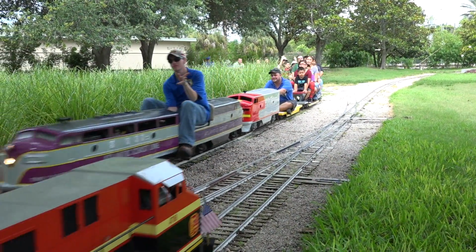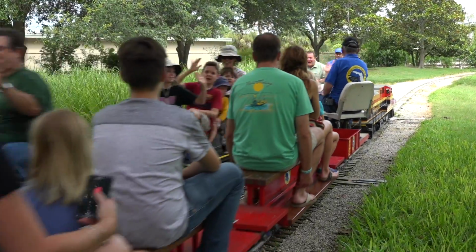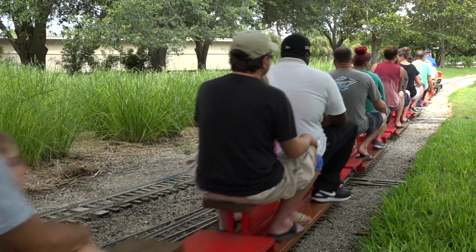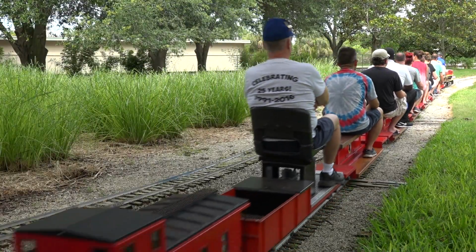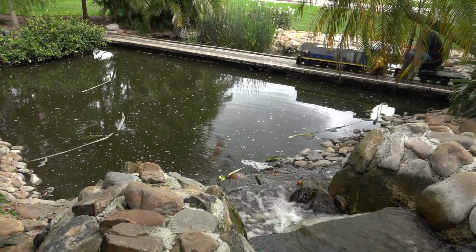But you don't have to ride it to have fun. I set up at a hot spot on the line to shoot video, a point where the track loops back close to itself. Lots of trains passing one another. And of course, there's the bridge for scenic shots.